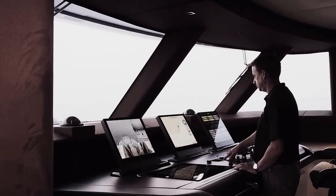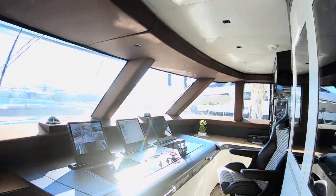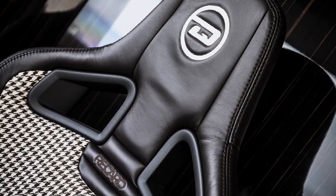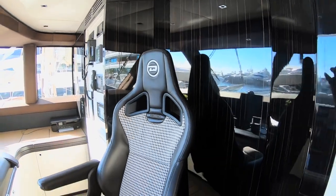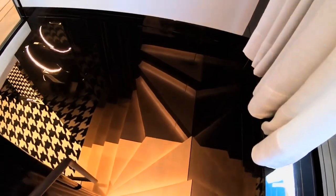The helm station, located beyond the main saloon, is built to the same minimalist, streamlined standards as the rest of the boat. A Porsche Recaro seat is installed in place of the regular captain's chair. Sleeping quarters can be reached through the shiny stairwell.